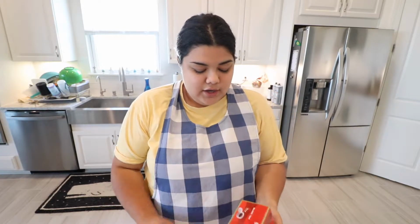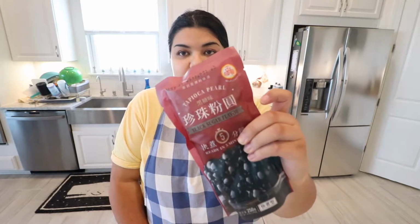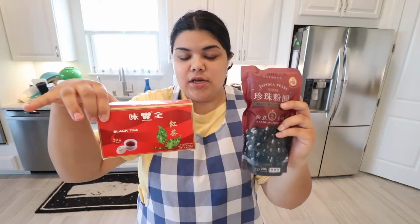All right, so it's a little later now. I'm gonna be making a little bit of a drink. The other day we went to the Asian grocery store and I got these tapioca pearls, so basically like boba, and I got some of this black tea. So I thought I would attempt to make a boba milk tea drink.